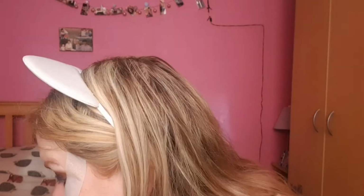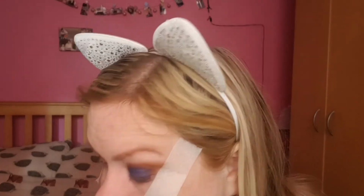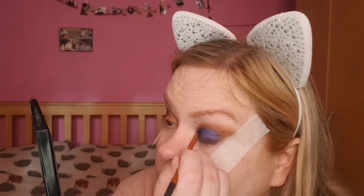I'm going to change back to that wee detailer brush to see if I can get into the wee corners there. You can see why I never put my foundation on first, because it's all falling down onto my face.